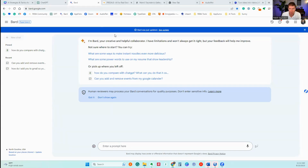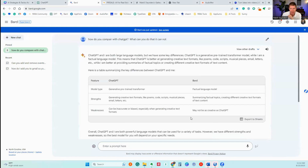I'll be honest with you, I don't use this one very much. I started out using ChatGPT. If you're curious about the Google version of it, I thought this was interesting. Before class, I said, how do you compare with ChatGPT? Okay, what can you do that it can't? And it gave me a really cool answer.